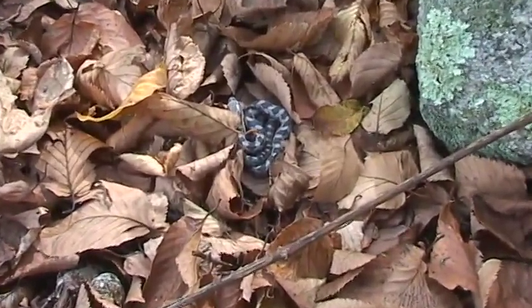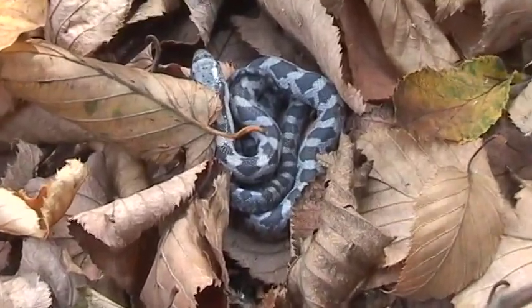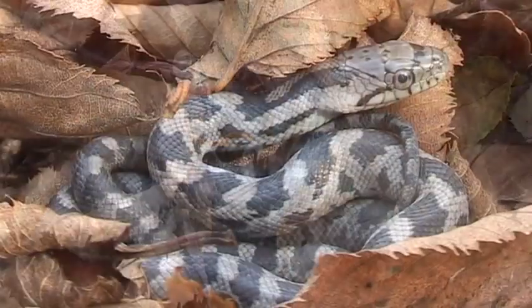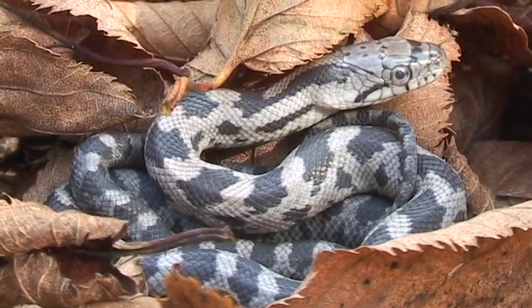This is a hatchling black rat snake. Like black racers, the babies are not black but gray with dark blotches. It will take 2 to 3 years for this rat snake to turn black.